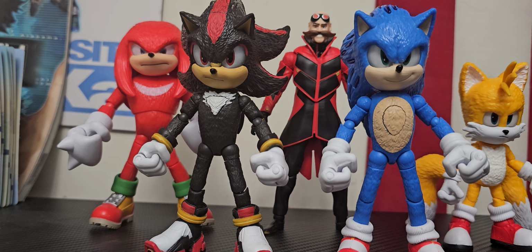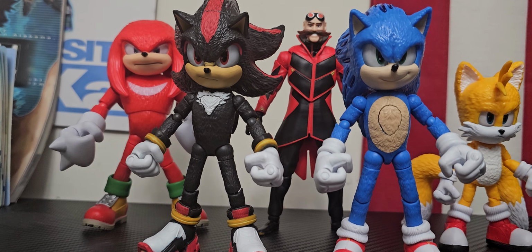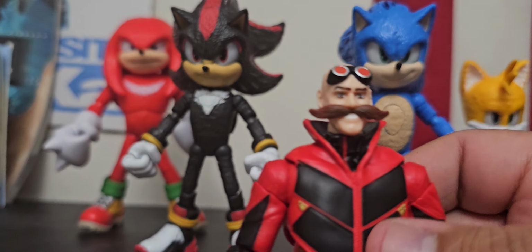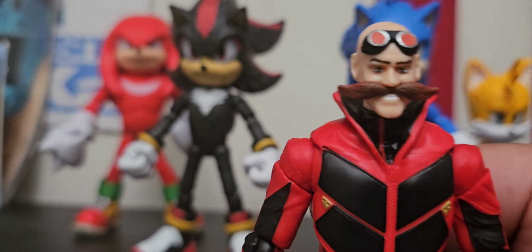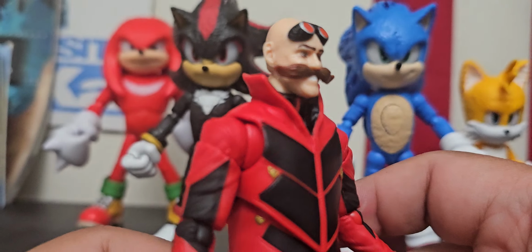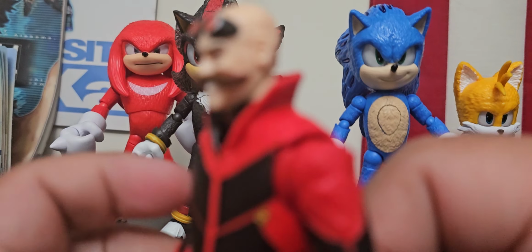Now, as I was going to say, the best figures that I've handled out of these five figures have got to be Dr. Robotnik, Shadow, and Sonic. So let's take a look at Dr. Robotnik first, and he's pretty much the only human in this toy line. And I gotta say, I'm really impressed with how they redesigned Dr. Robotnik for this action figure line.